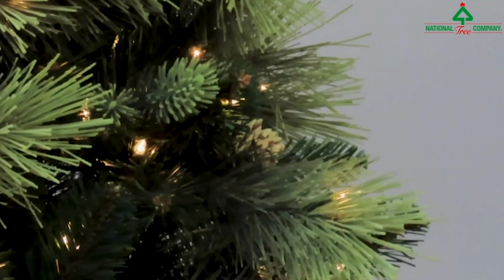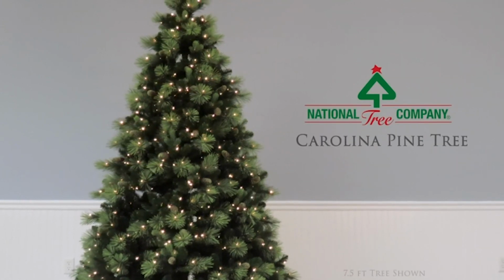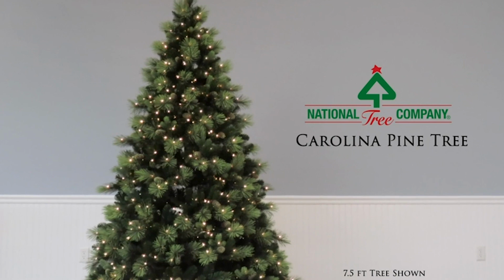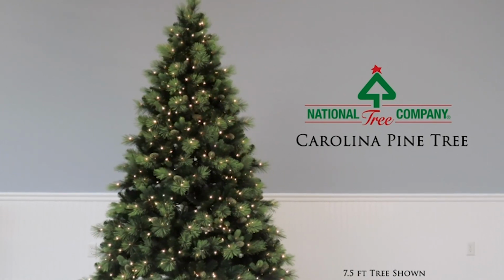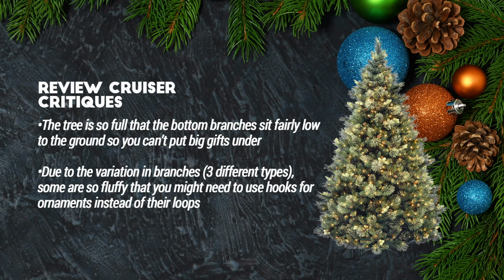This tree is fire resistant and non-allergenic and will last for years to come. One user reported that the bottom branches do sit fairly low to the ground, so there wasn't any space under the tree for big gifts, and because the branches are so fluffy, many had to use hooks with their ornaments instead of the built-in ribbon loops.